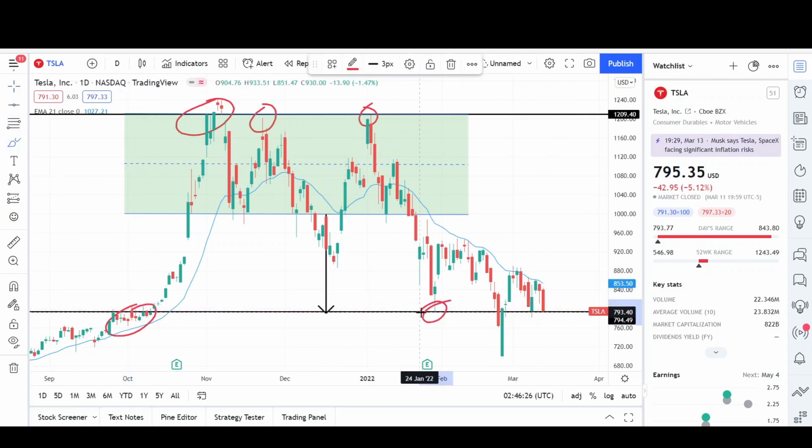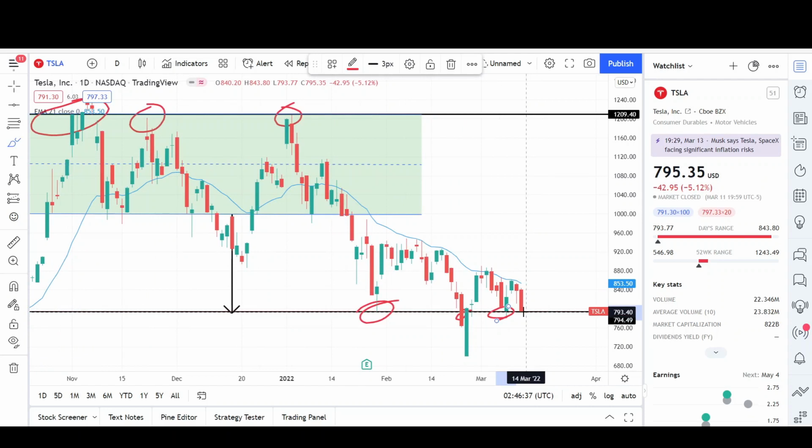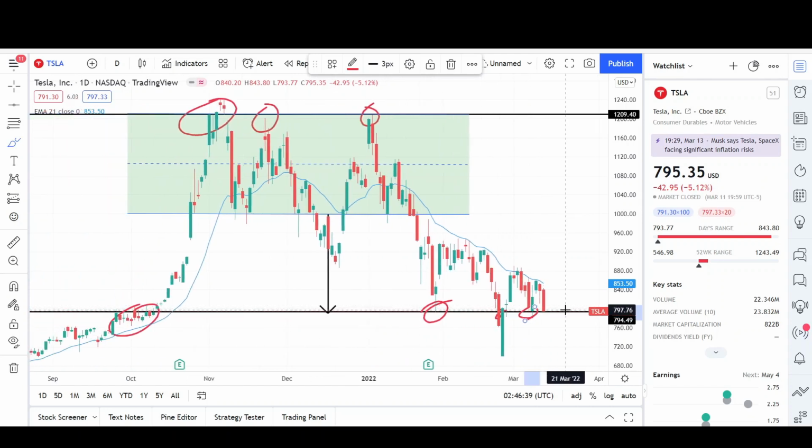So this was the first test right here. We had a little failed breakout. We came back in, and we had the second test, or you could say the third test, and now we're coming back again to the same level. Friday closed right at that level. So this is a strong support level for now, but the momentum of the stock can push it much lower.